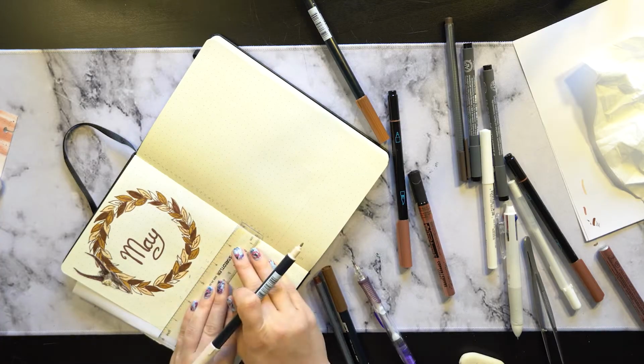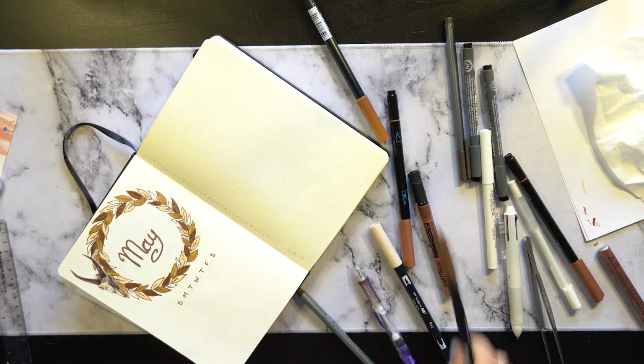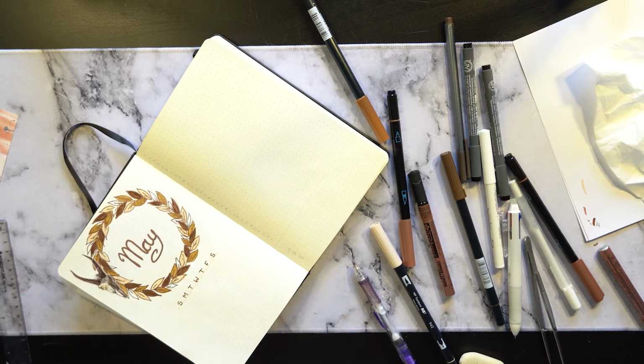So, stickers. Stickers are a great way to cover up any mistakes that you have made. Ta-da! And you can't even tell.